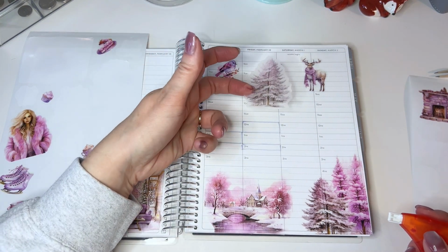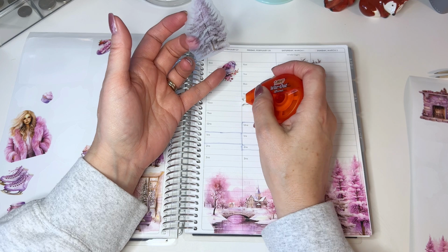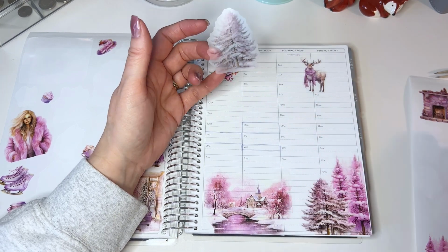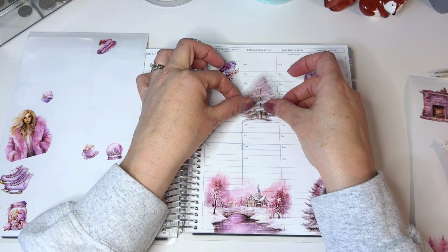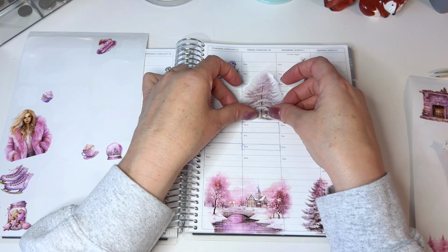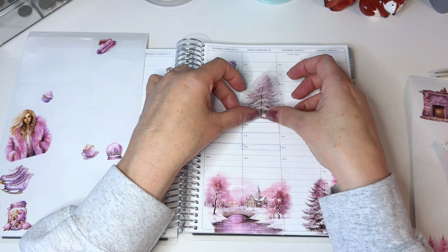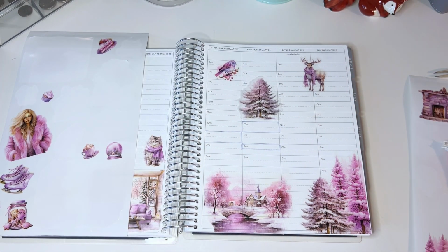I feel like I'm going to have more Friday stuff I have to time block in here, but you know what? I'll just work around it. Really, that's what I'll do. I'm going to put this down very gently and see how I feel about it. How do we feel about that?